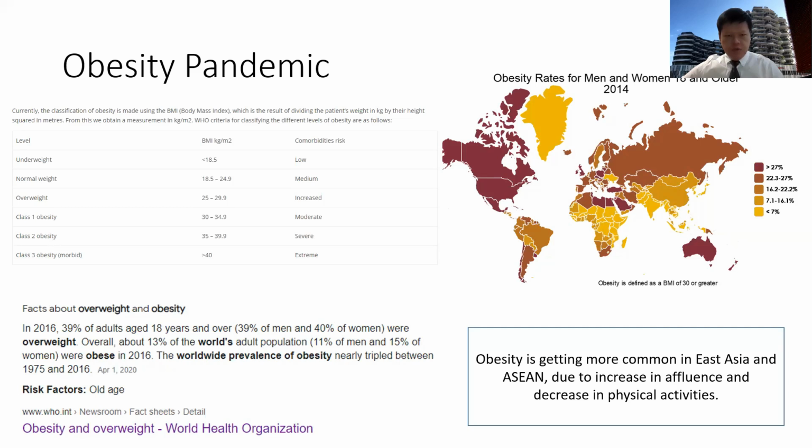In our hospital, we have faced a number of patients with obesity. And in the ASEAN country, as well as in East Asia, obesity is getting more common due to the increase in affluence and decrease in physical activities.